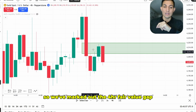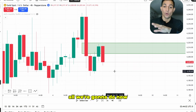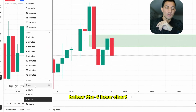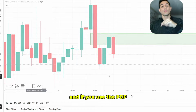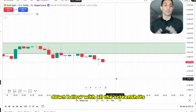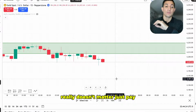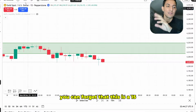So we've marked out the 4-hour fair value gap. We are done with our daily bias top-down analysis. All we're going to do now is get onto our lower time frames and look for confirmation. You can use any time frame below the 4-hour chart, the 1-hour or whatever. For this example, I'm going to use the 15-minute chart. And if you use the PDF for this strategy, which is in the pinned comment down below with all the screenshots, all of the examples are using the 15-minute chart. Now, you might like the 1-minute chart, you might like the 5-minute chart, it really doesn't matter. Just pay attention to what I'm going to tell you here, because you can forget that this is a 15-minute chart.